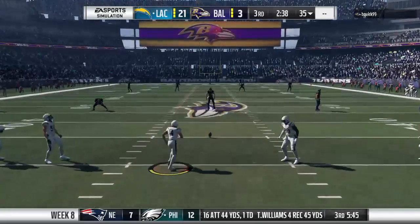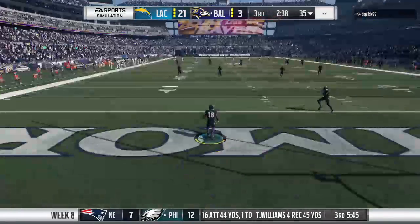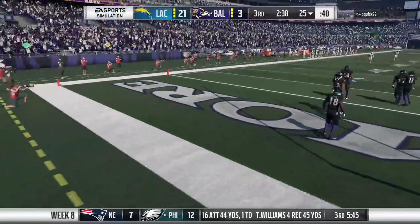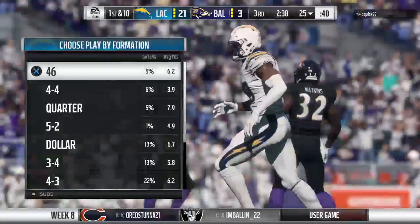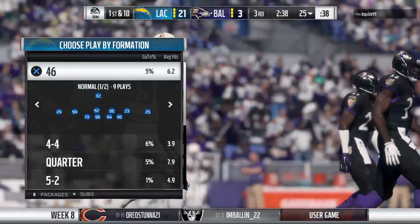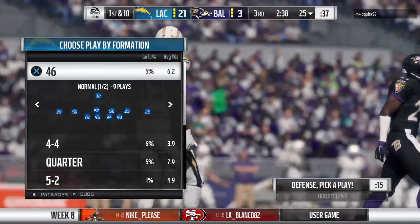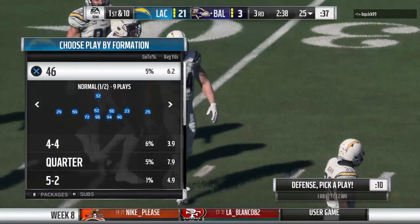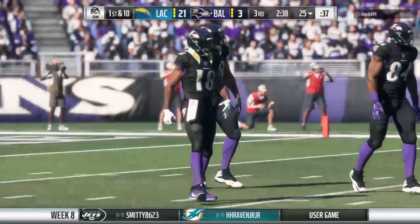Elliott now to kick this one away. And they will not get a chance to return this one as it's through the end zone for a touchback. Now the Baltimore offense heading back out onto the field. And tough to win games if you're going field goal, field goal, field goal here. They got a field goal last time. Now they'll be looking for a touchdown.